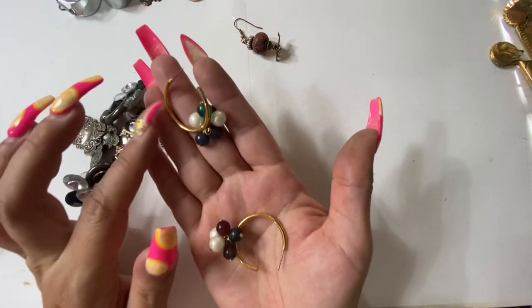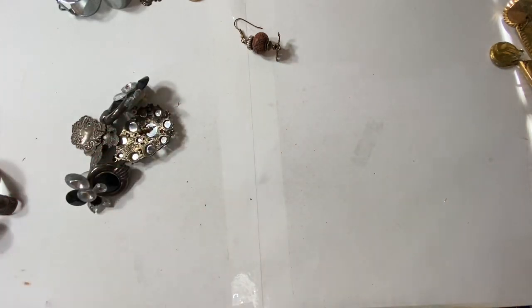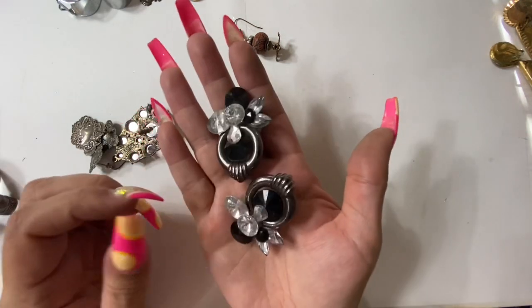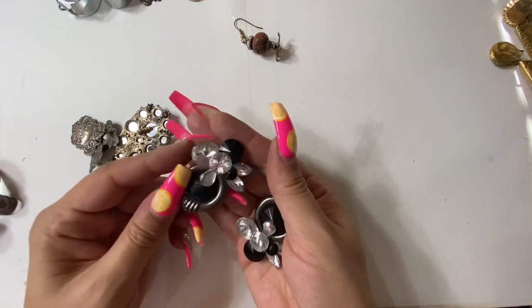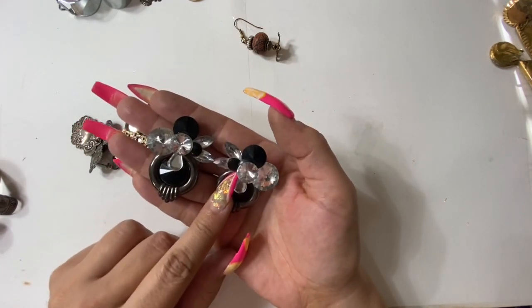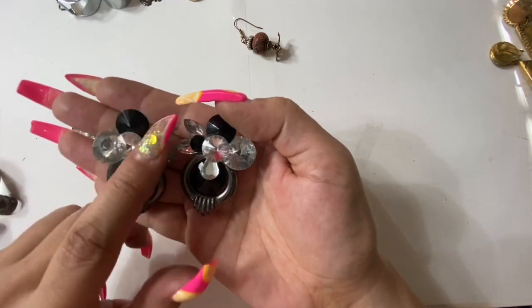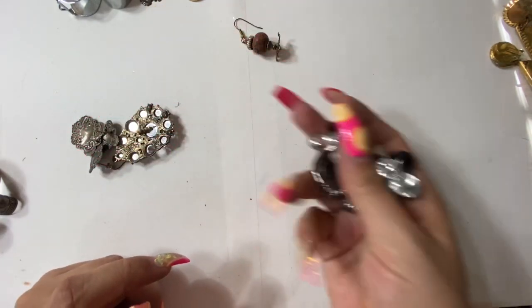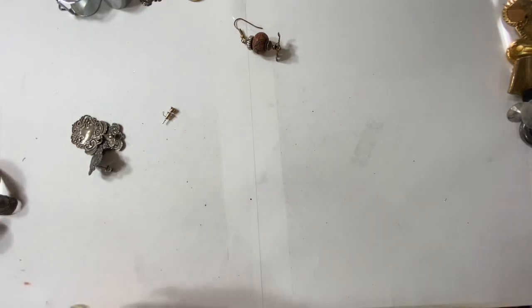These are cute, but the gold tone is worn off right there, so those are going to craft. Look at these big honkers. So these are also clip-ons. These are cool. They go like this. Oh wait, is it missing something? No, it's either missing something or they're supposed to be like that, where the black is only on one side. I like these. So I'll clean them up and sell them for like 14. There's no mate to this, plus it's missing a stone, so that'll go into craft.